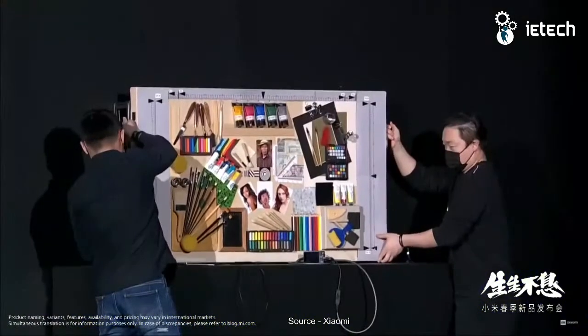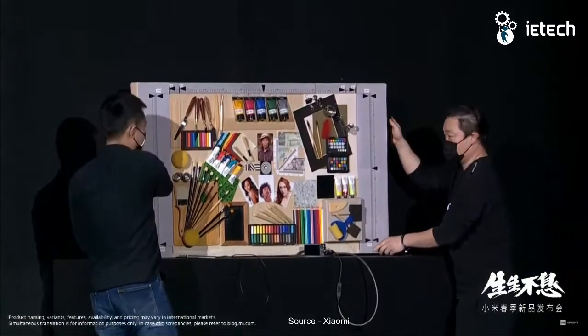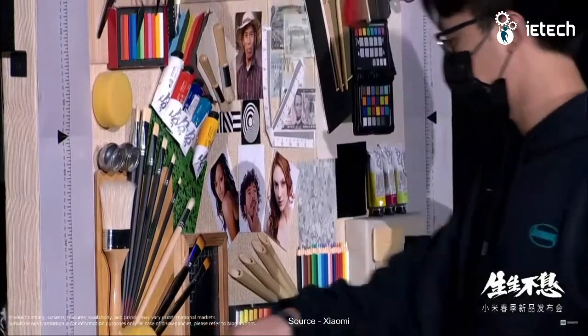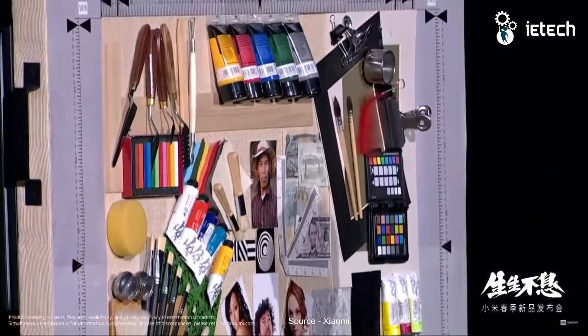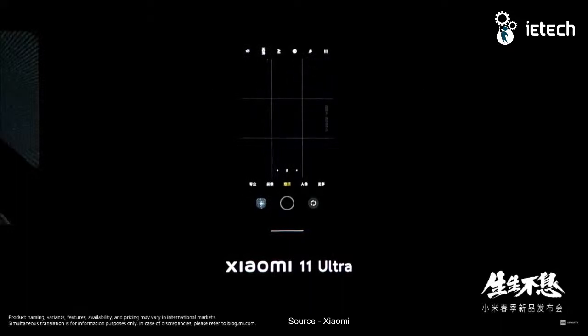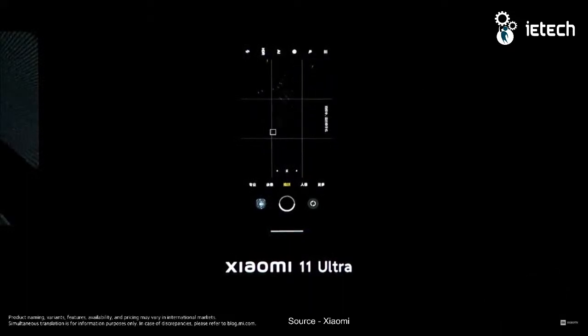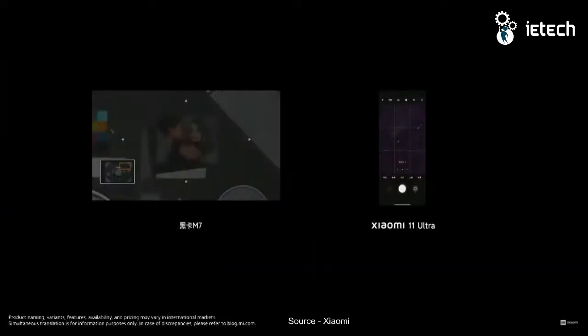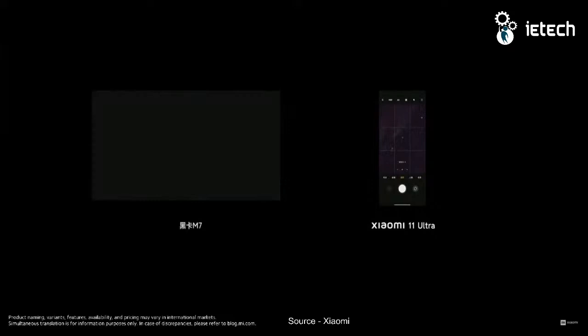So let's change to another test scene. Because there are different colors, different objects, and different characters for the test purpose. All right, let's turn off the lights. So first, let's take a picture with the Mi 11 Ultra. And then we take another picture with the RX107, and then we pull up the picture taken by Sony RX107.